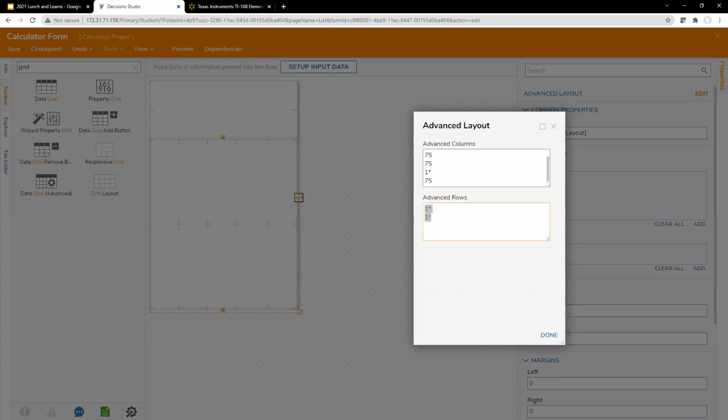Row wise, we've got, I think I said it was 5 rows. 1, 2, 3, 4, 5. It's 6 rows. These can all just be 1 star because they're all the same height. One, 2, 3, 4, 5. I think I need 1 more.